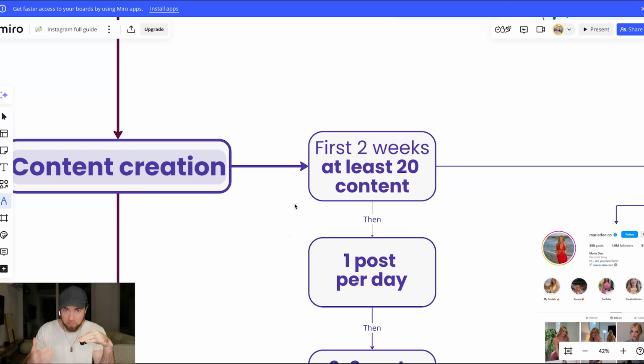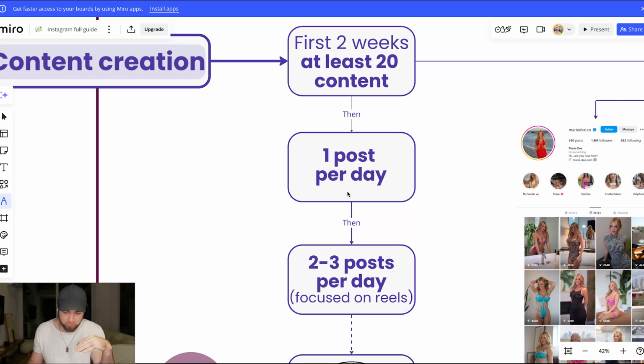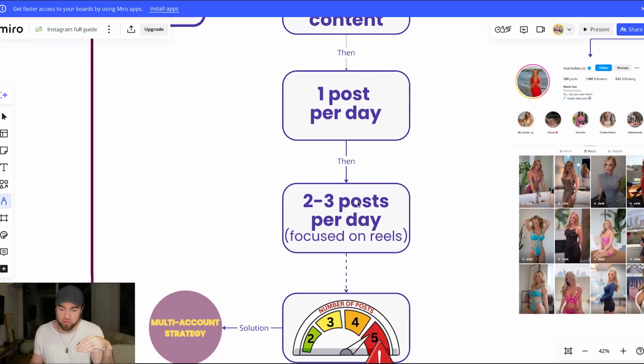Then what people will typically do is they'll start doing one post per day. Okay, so one post per day, and then they'll bump it up to 2 to 3 posts per day, focused on reels, right? Because reels have been hot for a long time and are typically pretty good at getting on the explore page to get non-followers to view your page, right?